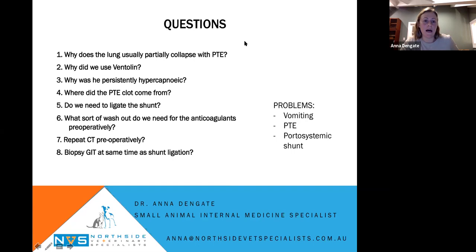Firstly, typically on either CT or radiographs, we see atelectasis developing in cases of PTE. In this case, the left lung was almost completely clotted and we had very little collapse of that lung, whereas on the contralateral side in the smaller areas, we had some atelectasis, the wedge-shaped areas at the periphery of the lung field where there'd been thromboembolic events also. So it led us to look into why does the lung collapse with PTE? And has anybody dealt with this before, particularly in cats? No one?